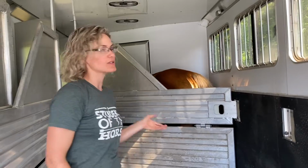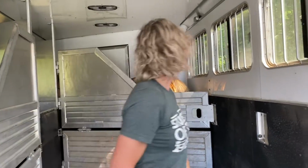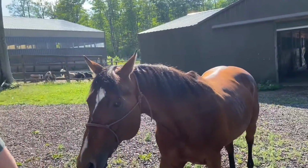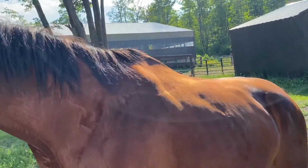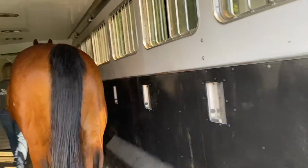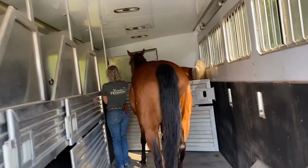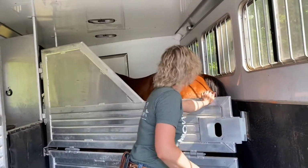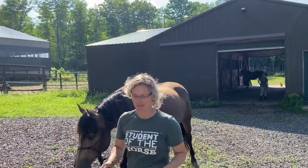Horses do when they get into a trailer is they always have to poop. So we'll see how long it takes her to poop. Okay, next horse going in is Nellie. Now we have Blossom.